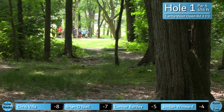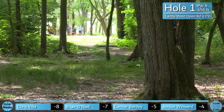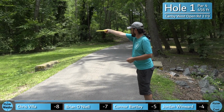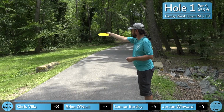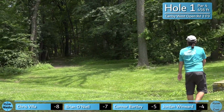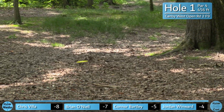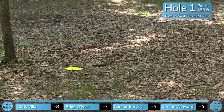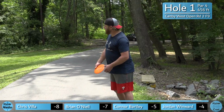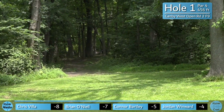Goes with a nice turnover. Looks like it went down a little bit early, but he's through the gap, so he should be able to manufacture something from there. Brian O'Neill setting up second shot for this round. Got a lot more height and a lot more distance. Beautiful line by Brian. Getting all the way through the gap to the right side past those initial set of trees. Should set himself up for a pretty good second shot.